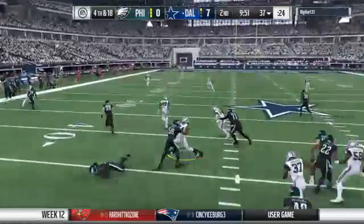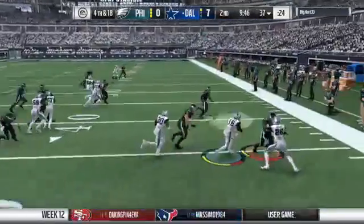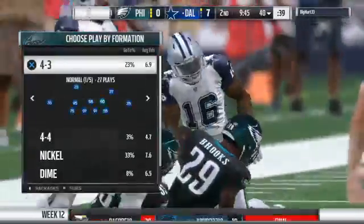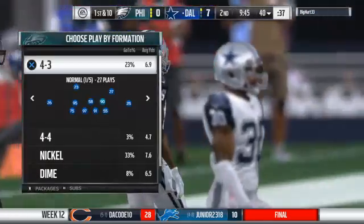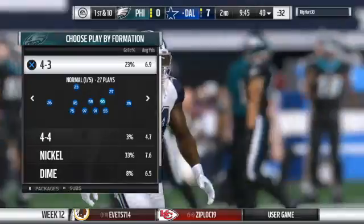He's been a busy man here in this first half as he gets it away. Pulled in at the 24. Well, nice job on the return there. 16 yards. And the offense will take over with a new set of downs. And now Dallas gets set to take the field.